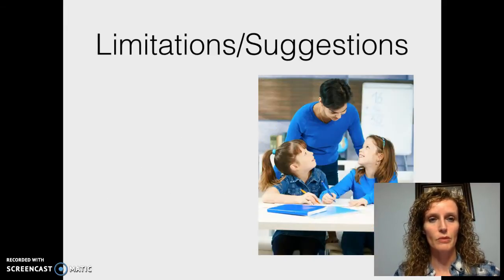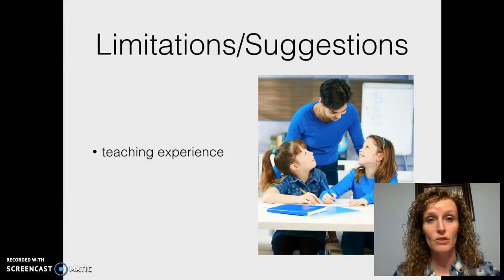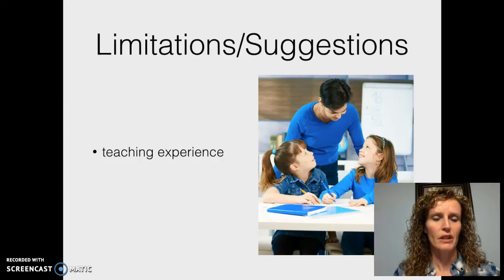Another limitation would be teacher experience, which doesn't seem like a limitation, but in this case, I think it was a limitation. Experienced teachers know what students need to succeed. They provide for their needs. They're not going to not help in learning, for example, in the worksheet section, because they know what students need to learn, and they want them to learn in the way that they learn best. So they're not going to deny good education.